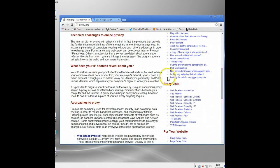But anyway, what you'll need to do is go down to proxy lists, and they've got a list there, web proxies sorted by country. And you can click through there and pick up different proxy servers. They change by the hour because they get overloaded, so you have to keep refreshing them. But if you want to find free proxies, have a look in there.